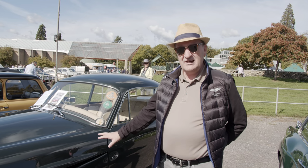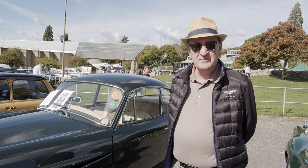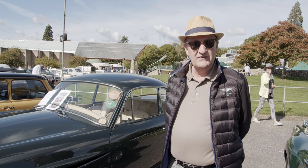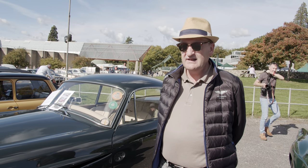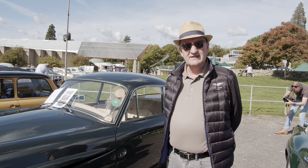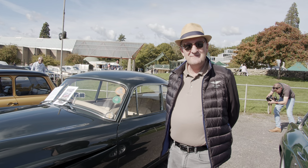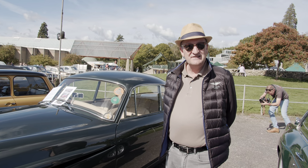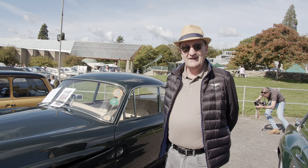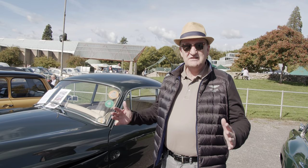But this particular car was owned by a gentleman called David Shale, who was a gentleman racer of the 1950s, who used to race Austin Healeys, and it was his own personal car. And we found out that he actually raced it at Silverstone on a couple of occasions. And we met his family a couple of weekends ago, and we were told that he raced this car and won a race in it with a crate of beer in the boot.